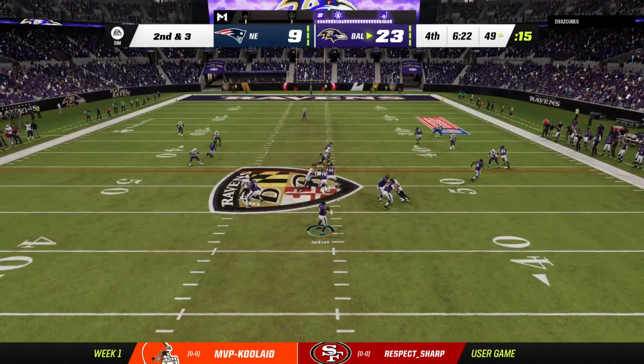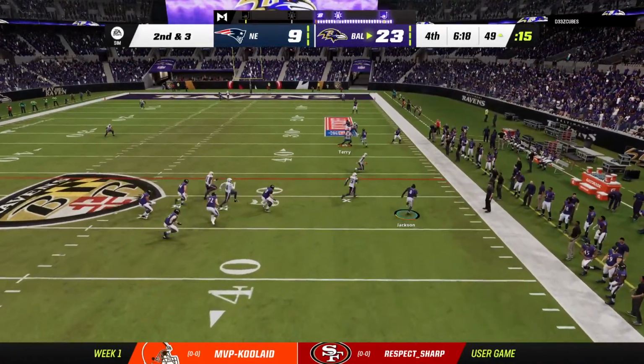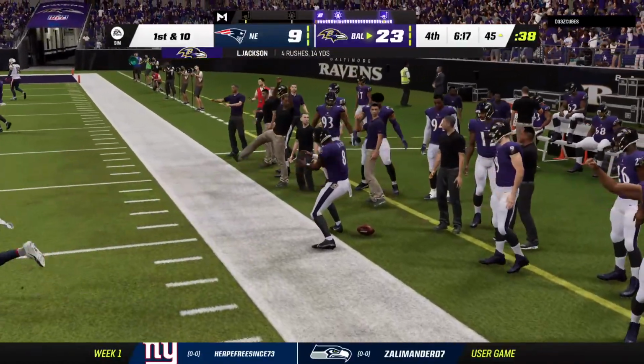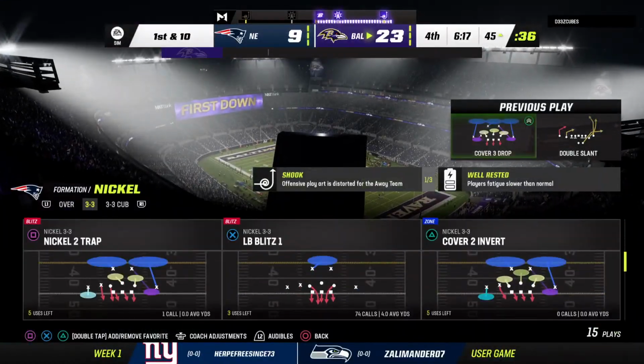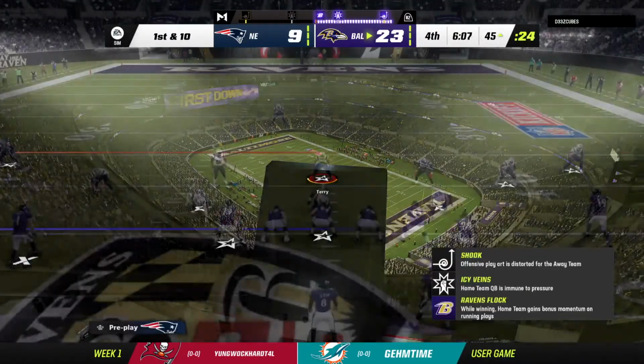Throwing again on 2nd down. Jackson, flush to his right. And he's out of bounds as he gets this down to the 45. Lamar Jackson, such a threat with those legs, able to improvise and get the first.